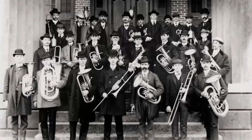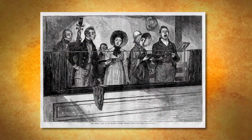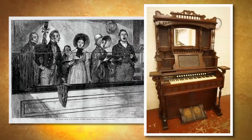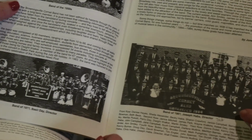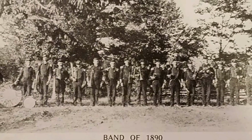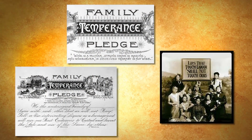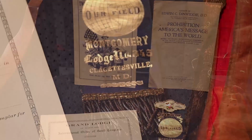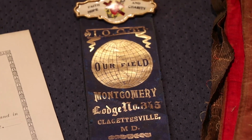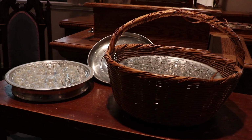Musical instruments were at first considered sacrilegious, so a large choir sang a cappella until an organ was eventually purchased several years after the church was built. In 1884, the Browningsville Band was formed and entertained at the annual church picnic, a tradition that continues today. The Methodist Church embraced the temperance movement as a Christian virtue in 1880. Most Methodist churches began using grape juice symbolically during communion rather than wine, a practice that continues today.